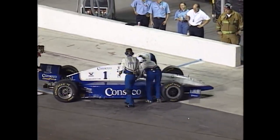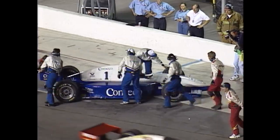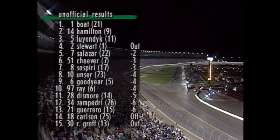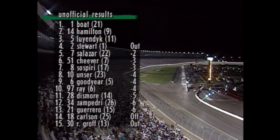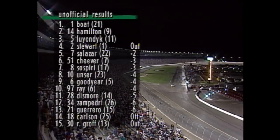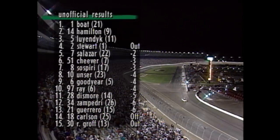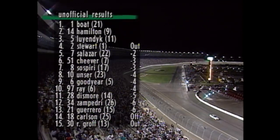That's a question obviously AJ will answer. He has quite a few cars, but I'll tell you, this team, as you said, Paul, has worked so hard to put these cars together after just such a tough month of Indy. Unofficial results as Billy Boat runs from 21st up to the lead and takes the win in the last 3 laps when Tony Stewart's engine lets go, followed by his teammate Davey Hamilton, the Indy winner.